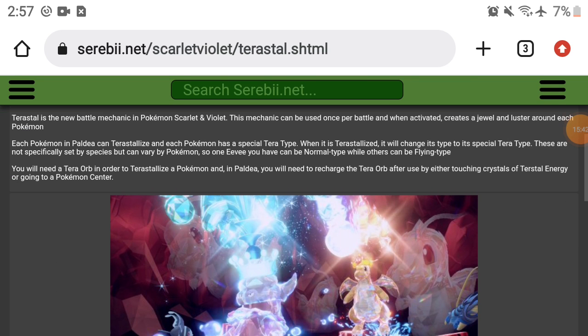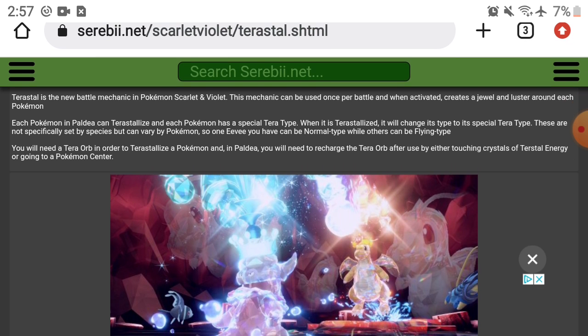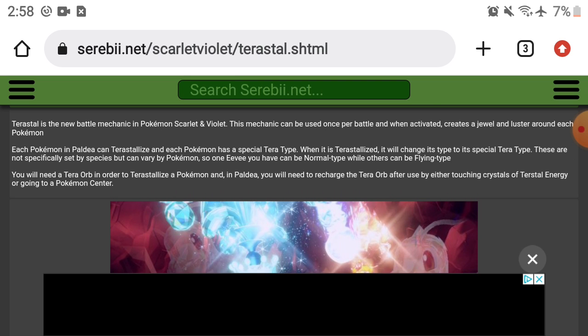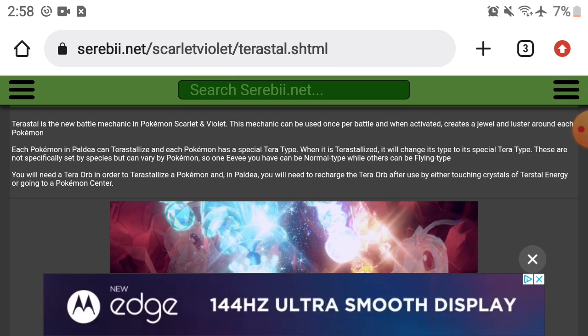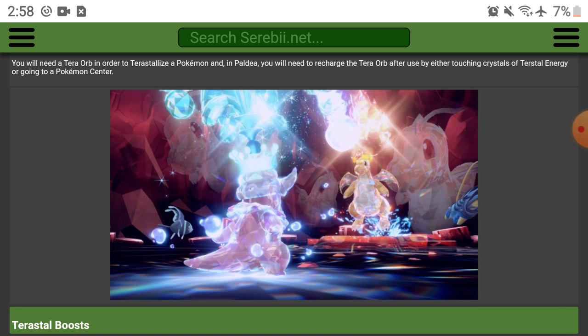All right, now the last thing I want to get into in this episode is the Terastal phenomenon, which is basically Tera Pokemon, which creates a jewel-like luster on each Pokemon. Basically, it gives them a special Tera type, which if you have the right Tera Orb, you can create that Tera type for a Pokemon. This seems to give Pokemon a different advantage, and it's a really cool concept, and I really like it.